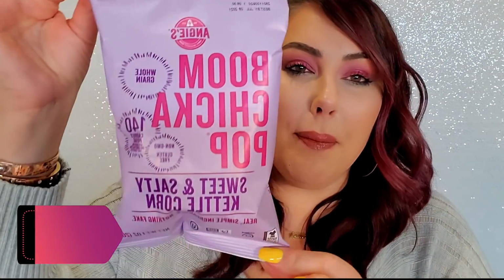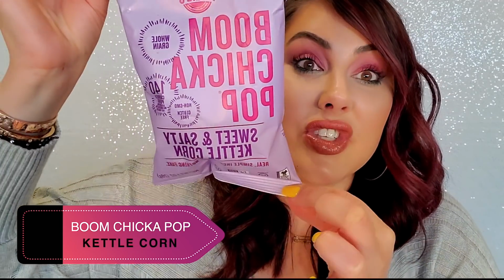Okay, so the other snack I get, because I'm trying to eat as healthy as I can, but I still need a snack every now and then when I watch my Netflix. So I get the Boom Chicka Pop kettle corn. It's so good, you guys. Let me show you. So it's 140 calories per bag. I get the mini bags so I don't pig out and eat the whole big bag, because I will if I don't pay attention. So I get the mini snack bags to keep it under control.